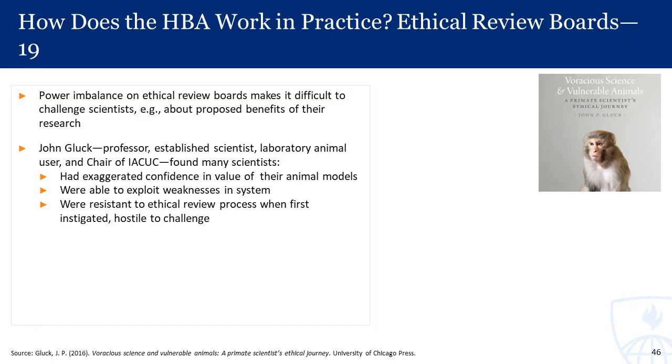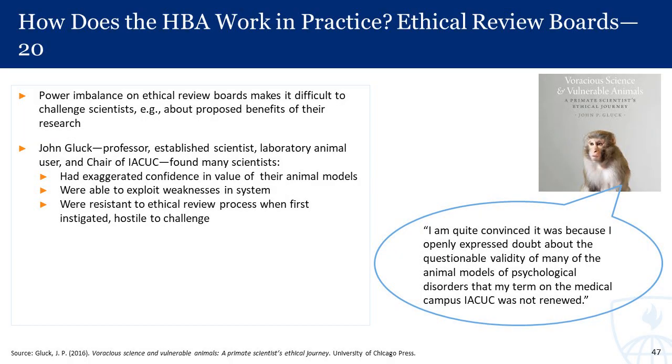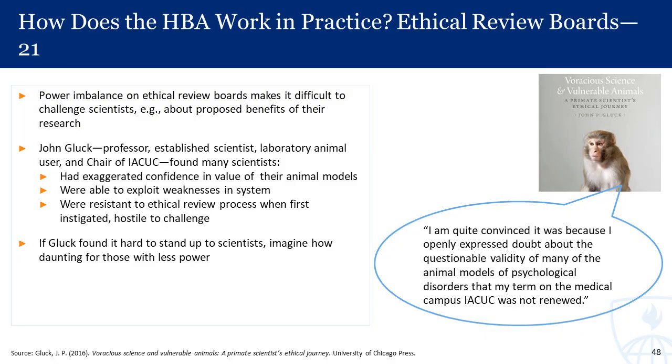John Gluck wrote his autobiography, which sort of charted his journey from being a primate scientist to actually looking at the ethics of animal research. And he said in this book, I'm quite convinced it was because I openly expressed doubt about the questionable validity of many of the animal models of psychological disorders that my term on the medical campus Institutional Animal Care and Use Committee was not renewed. So if Gluck, who himself was a scientist and who had himself used animals in research, found it hard to stand up to these researchers, one can only imagine how daunting it is for those who have less power on ethical review boards.